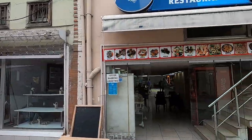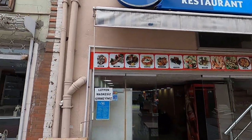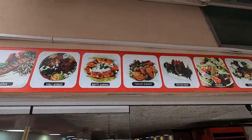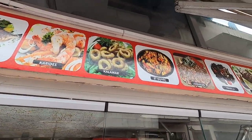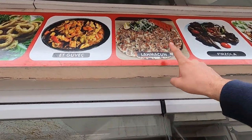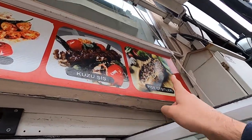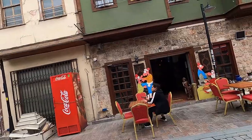This is the old town. We have this restaurant, Anas restaurant. Let me show you what kind of foods they have. Iskender, which is famous. I heard this is from Bursa, another city in Turkey. Salad, fish, calamari, lahmacun, which if you don't know, is a famous dish in Turkey, which I still haven't shown you guys on film. And they also have pita, which is pretty famous over here. Let's continue.